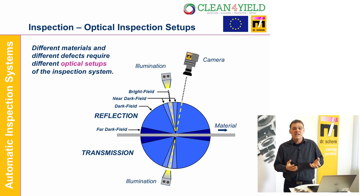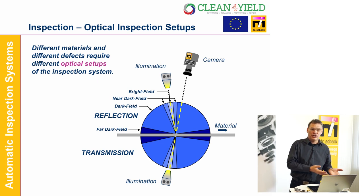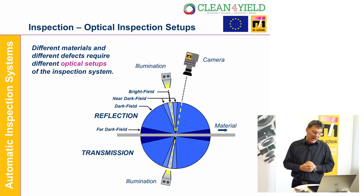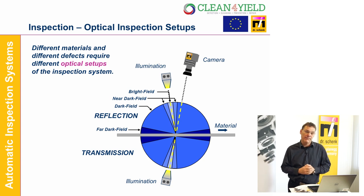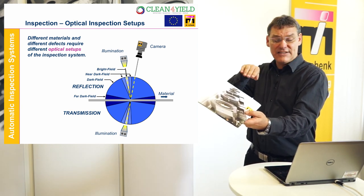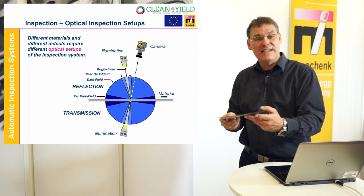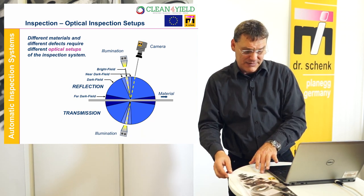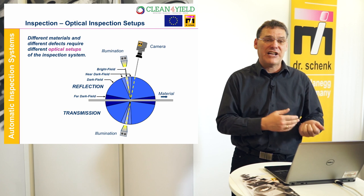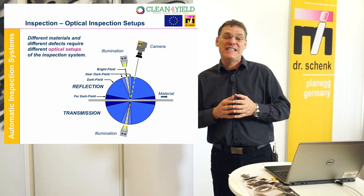Inspection setups means what you can do today is you can inspect the material in reflection and or in transmission. If the sensor looks directly into the light source, we are talking about a so-called bright field setup. So the reflected light is directly going into the camera, or the transmitted light is directly going into the camera. When you are moving the illumination out of the direct angle, you get a so-called dark field setup. A dark field setup is a different optical setup. That means the light comes from the side and the sensor does not see the direct reflected light, it sees only some particles scattering light. So depending on the optical setup, we have a bright field or dark field, or a reflection or a transmission setup. That depends on which kinds of defects should be detected.